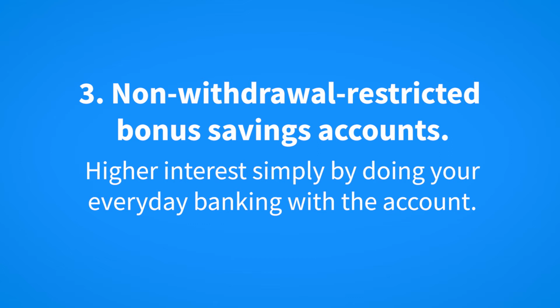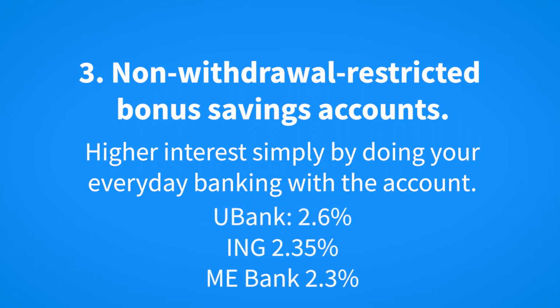So you get your wages put into a current account, you make a few debit purchases, and you get this ongoing bonus rate. Now the thing here is that the rate tends to be higher. These rates go from 2.3 to 2.6% right now in the market. So this is the place where you get the best value for your savings, and also your savings are not locked in. You can take them out whenever you want.